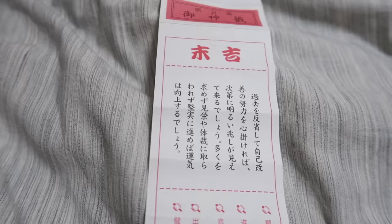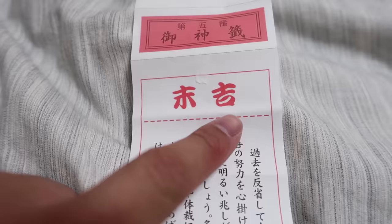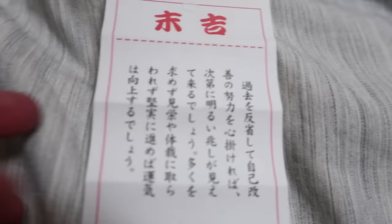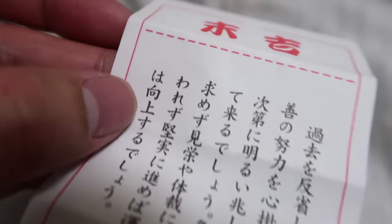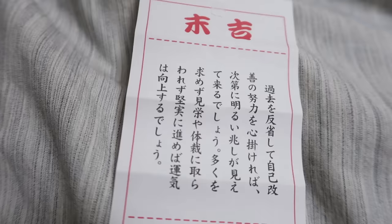So we got subtitles for this fortune slip, and apparently this translates to chisai blessing. It's a small blessing, okay. And apparently it means if you keep up doing your best to improve yourself by learning things from the past, you eventually have a bright future. If you do not ask for many things and stay humble, you attract better luck. Well, I'll keep that in mind.